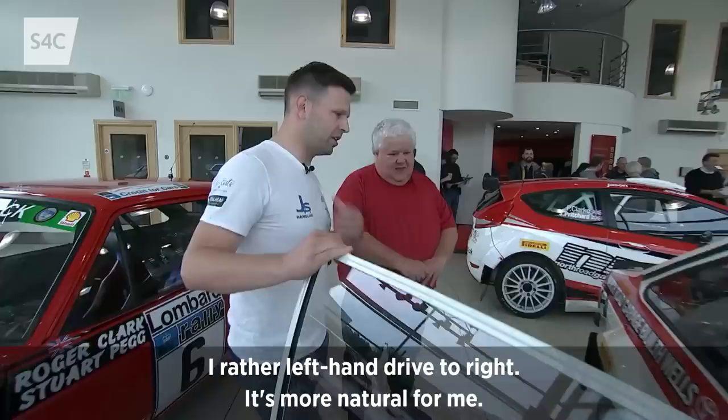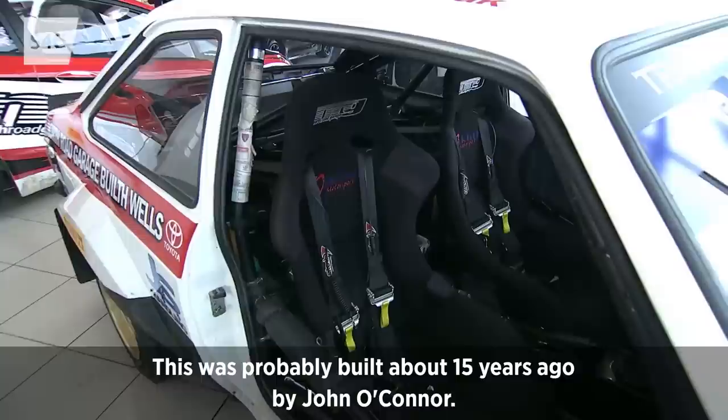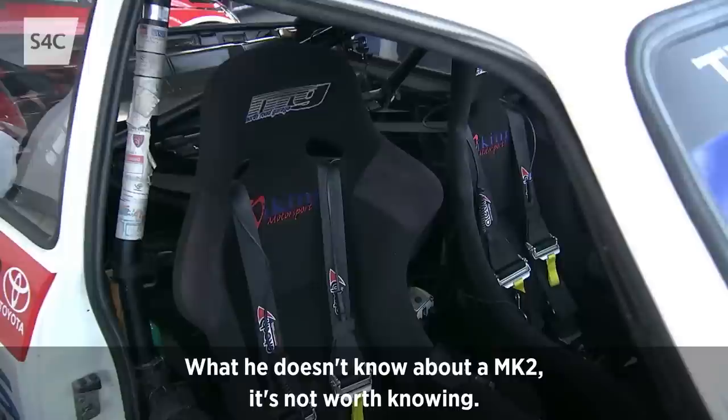And when was this actually built then? This is probably built about 15 years ago by John O'Connor. Right. And what he doesn't know about a Mark II, it's not worth knowing. He's from Dave Sutton's era, exactly. He built them for Vatten and everything. So it's got a good history.